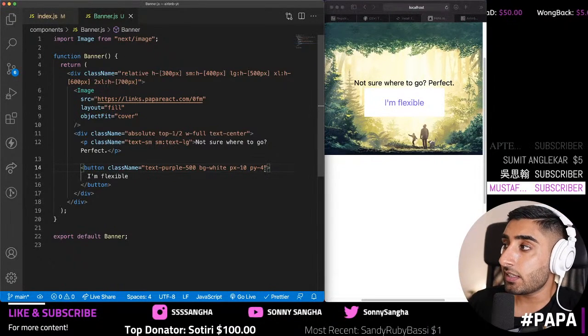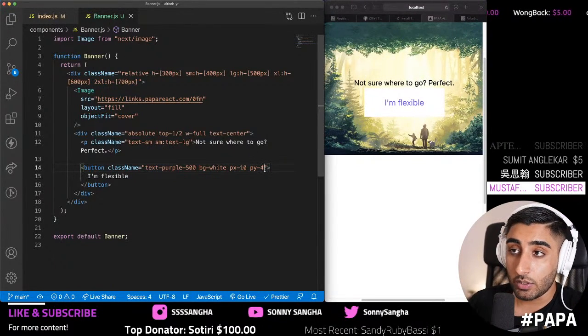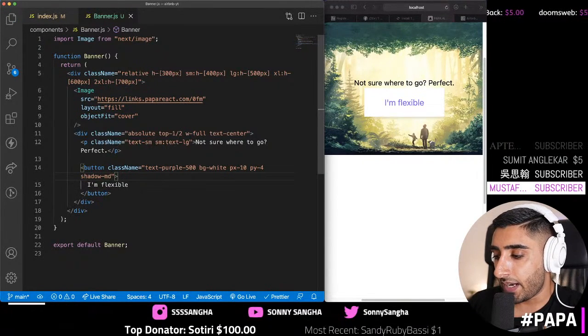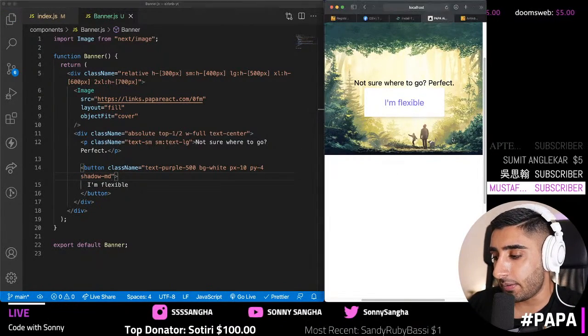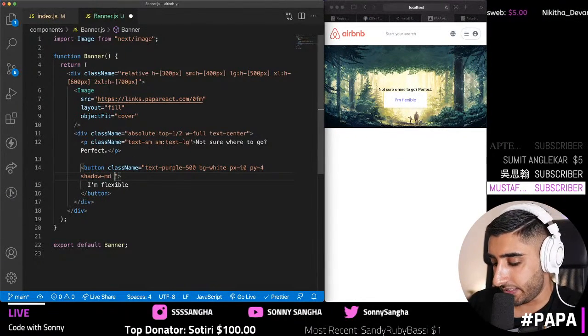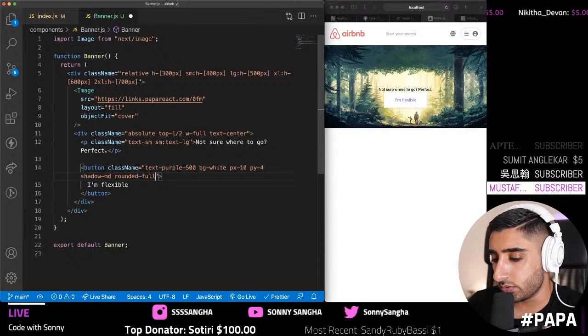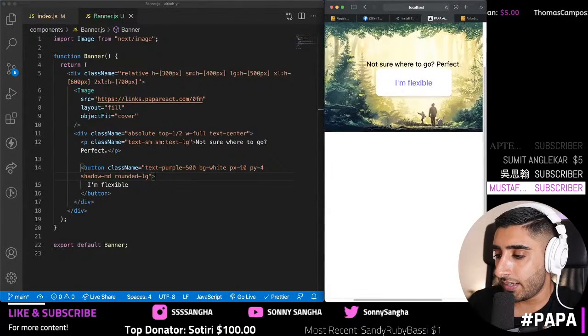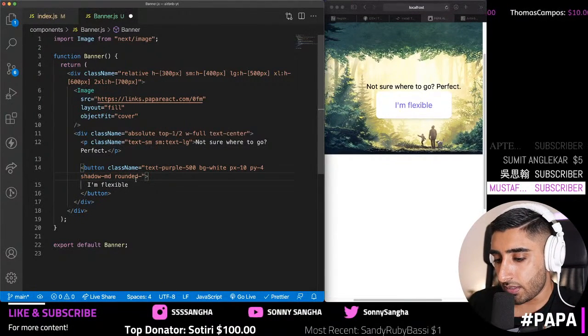Okay. The next thing that pretty much immediately pushes it out is we say shadow-md. And now it's got a shadow, and that immediately makes it pop. Right. So it's very visible now. The next thing you can naturally guess: make the corners rounded-full. Right? And you can do things like rounded-lg, and it makes it less of a rounded corner and so forth. In this case, I would like to do rounded-full.